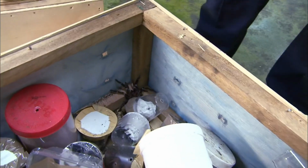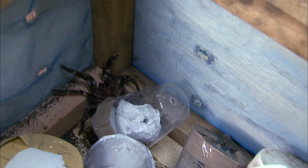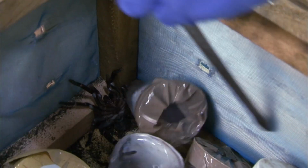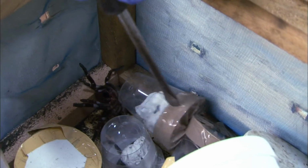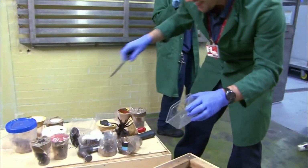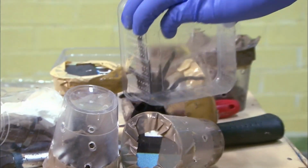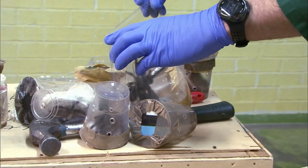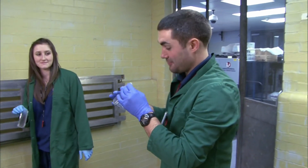Ross has got him cornered, but he'll do whatever it takes to defend himself. See the fangs? Look, he's got his fangs out. Oh, yeah! And tarantulas catch their prey by pouncing on them when they least expect it. Hey! Look at him. Oh, mate, he's going mad. He wants it, Sean. Got him, man. Just stick a bit of tape on that for Sean.